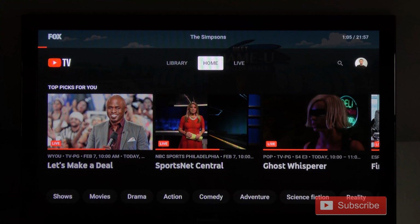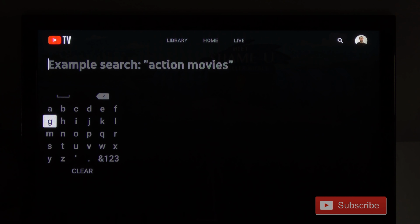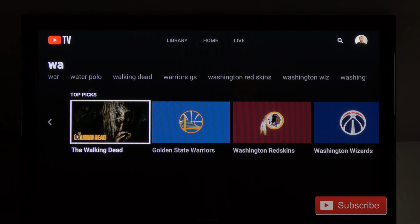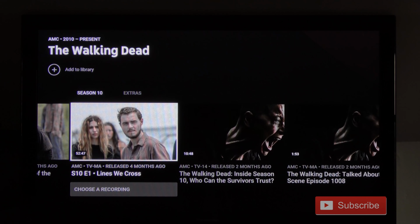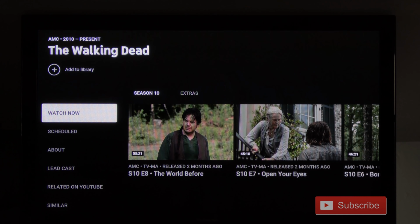Back on the home screen, if you scroll up and click on the search icon to the right, you can search for specific shows. In this situation, I'm going to search for The Walking Dead and see what comes up. So you can see it's on there right away. Sometimes it gives you the option to watch on demand. So in this situation, I can watch all of these titles on demand, but understand not every TV show will be available on demand. It all depends on the rebroadcasting rights of the channel.